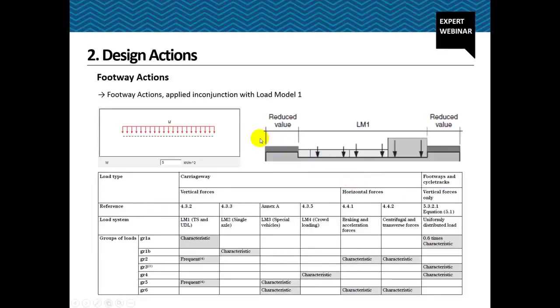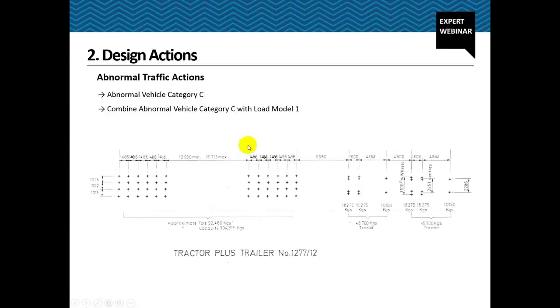Then footway actions. There are two verges, on either side, at the edges of the bridge. We apply a footway loading of typically 5 kN per square meter. This footway load is also applied in conjunction with load model 1. When we combine them, we reduce the value, using 60% of the footway loading combined with load model 1.